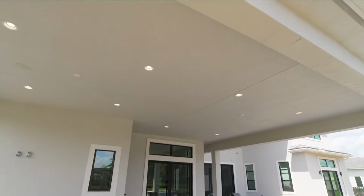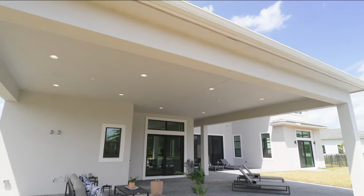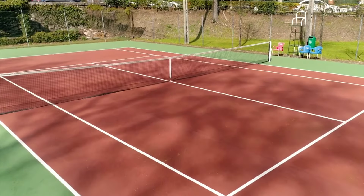Well, I'll say this, I've never heard someone say that there's too much covered space. So if there's an opportunity to expand on covered space, I think that's always something that will translate to another buyer. Great. As far as over-improving outside, you can over-improve anywhere, right? You can add too much customization. So for example, with sport courts, yes. Those can be customized.